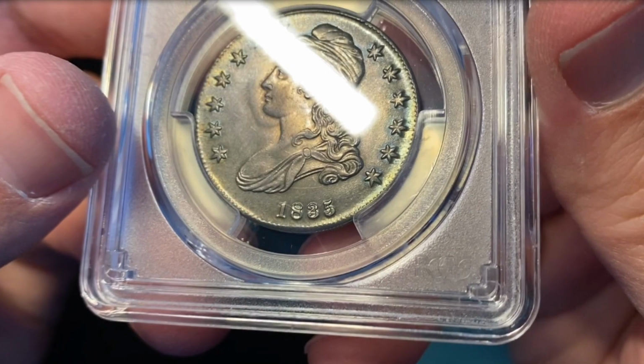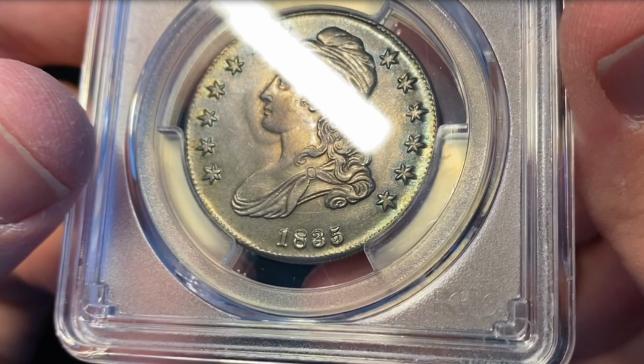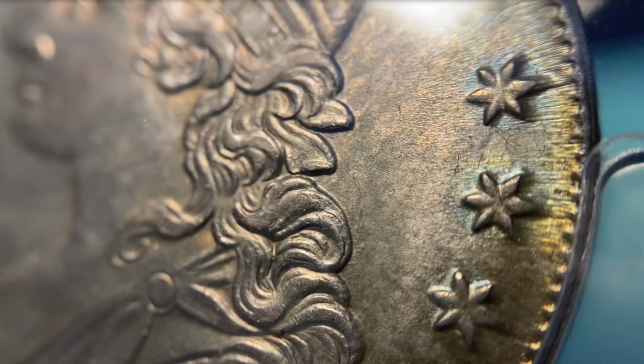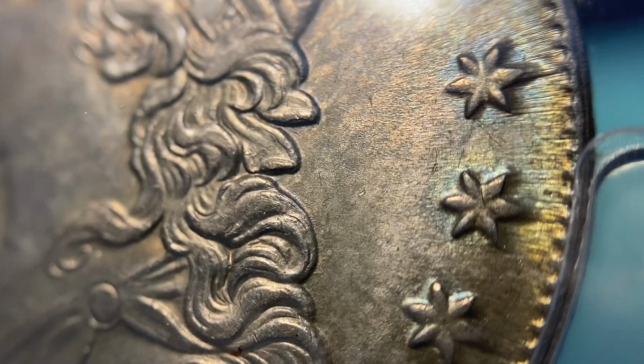When you get those green hues in there, it's usually real. And also the way that the colors are distributed. But this is another type of discussion to have. Really good in-depth discussions about toning need to be put together so we can have this discussion nationally, right?